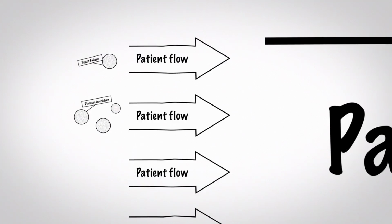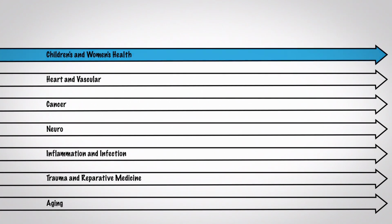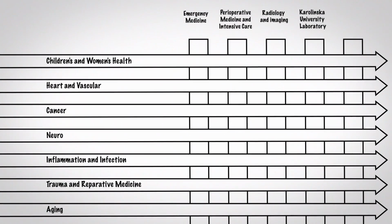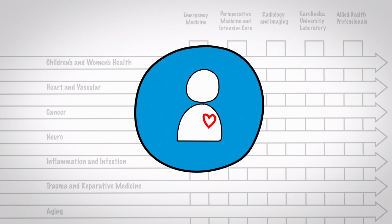A number of patient flows are then organized into various patient areas, which in turn are organized into 7 themes of different sizes. The children's and women's health theme has about 30 patient flows, while the heart and vascular theme has about 10 patient flows. As the patient moves through the care process, he or she will also come into contact with, for example, emergency care, surgical interventions, imaging, laboratory, dietitians, and psychologists. These are resources and skills that most of the patient flows will be in need of, and they are organized into 5 different functions. Our new organization is based on the patient's needs and the patient group instead of clinical specialities, as was the case previously.